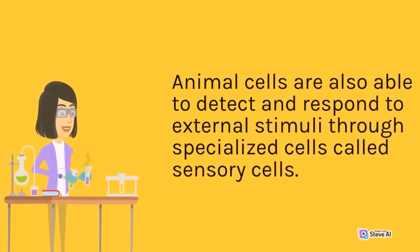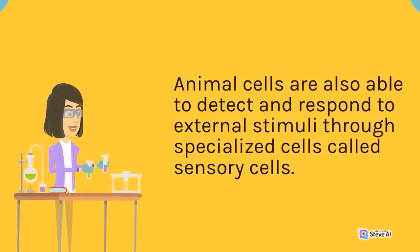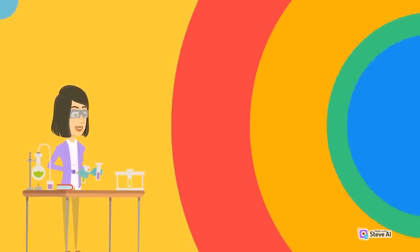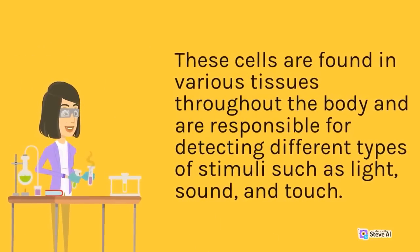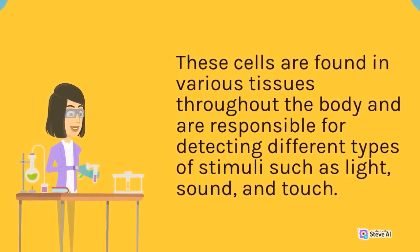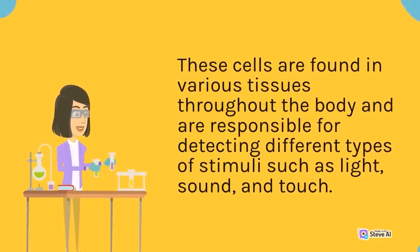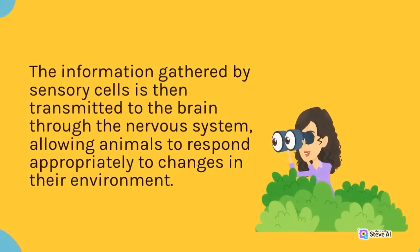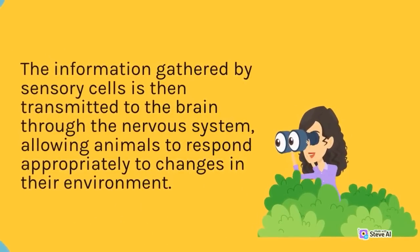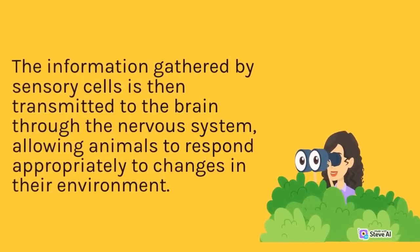Animal cells are also able to detect and respond to external stimuli through specialized cells called sensory cells. These cells are found in various tissues throughout the body and are responsible for detecting different types of stimuli such as light, sound, and touch. The information gathered by sensory cells is then transmitted to the brain through the nervous system, allowing animals to respond appropriately to changes in their environment.